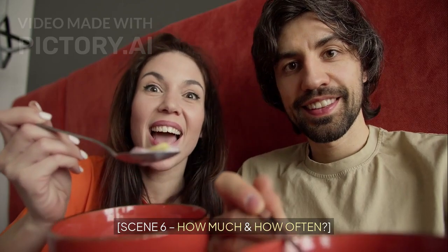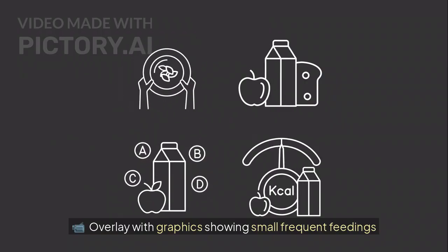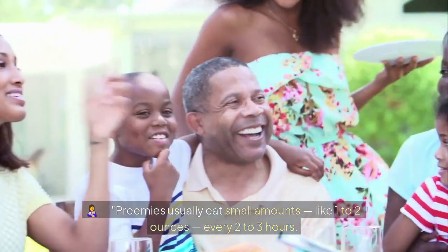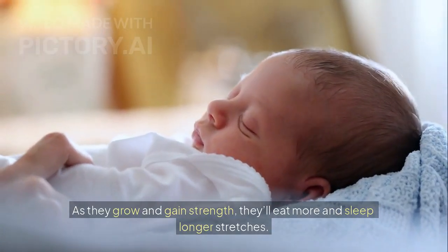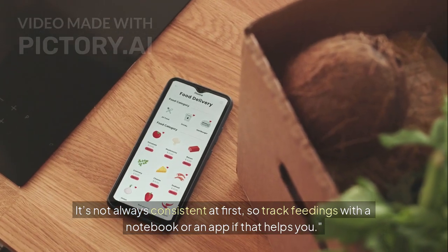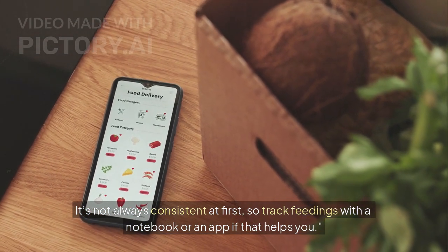How much and how often. Preemies usually eat small amounts, like 1 to 2 ounces, every 2 to 3 hours. As they grow and gain strength, they'll eat more and sleep longer stretches. It's not always consistent at first, so track feedings with a notebook or an app if that helps you.